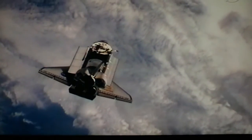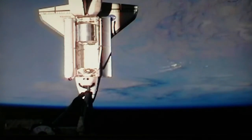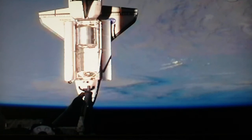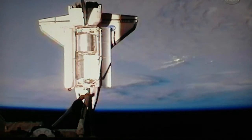The rendezvous officer indicates to Flight Director Kwatsaleubaruch that Commander Chris Ferguson has flown a textbook R-bar pitch maneuver. And you can see the structure of the International Space Station now coming into view as both spacecraft pass over the limb of the Earth. Atlantis coming up on the so-called V-bar, the velocity vector.